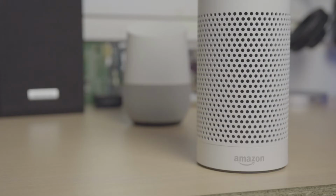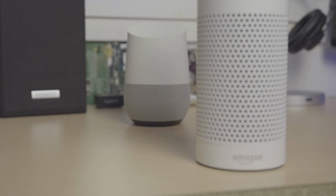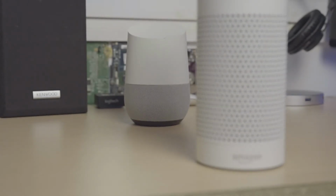Kalimera. So yeah, as you can tell, both devices do have strengths and weaknesses. You can see that in most questions both of them replied pretty accurately, with the Google Home being a bit more conversational, as I said, but overall I would say that both of them are really good.